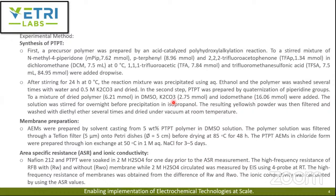So after the completion of the reaction, they precipitated using ethanol, and the polymer powder is washed several times with water and potassium carbonate. In the second step, this dried polymer is quaternized using iodomethane, and it was stirred overnight, and then precipitated in isopropanol. We get a yellowish powder, which is then filtered, washed, and used for membrane fabrication.